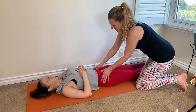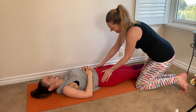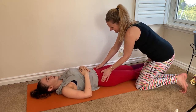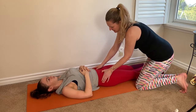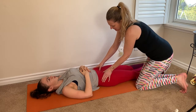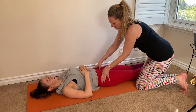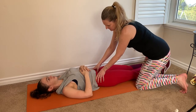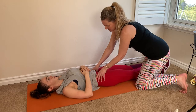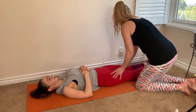So I just pushed on her iliacus. Oh boy. There. This side, wow. Sorry. You actually have your right side feels more squishy than your left side. And now I'm getting down a little bit to where the psoas and the iliacus join. There's a little bit of tension in there, but the iliacus feels really inflamed, especially on that one side.